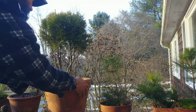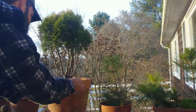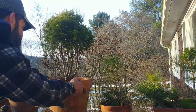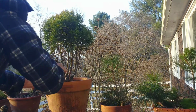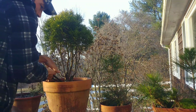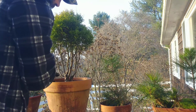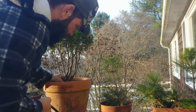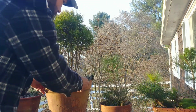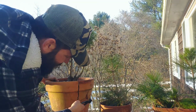All right, let's see, where do we have it positioned? There, maybe we can find a better one. I probably just had the big long pruners, and that's why I left it longer the last time. Or I was afraid of some dieback. That was probably more like it. Oof, yeah, that's terrible.